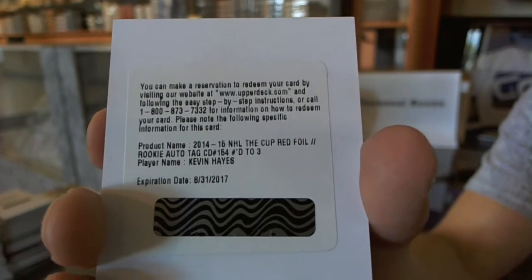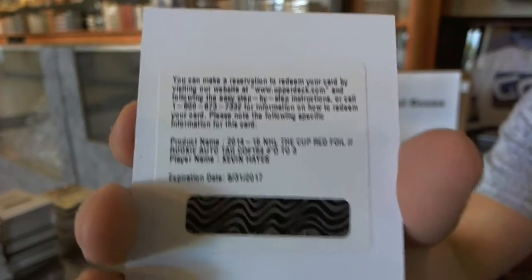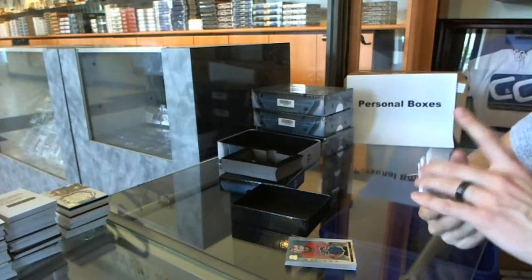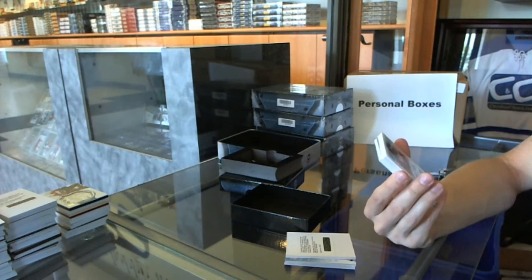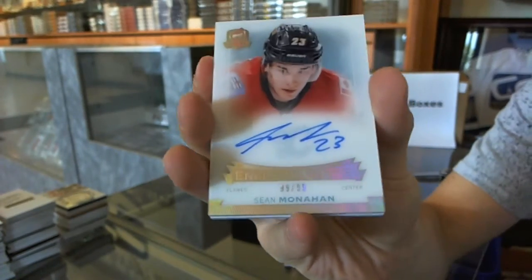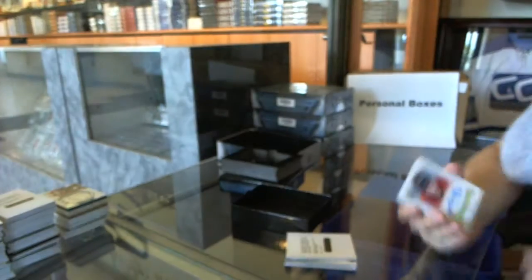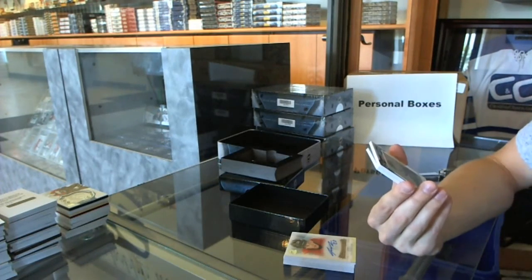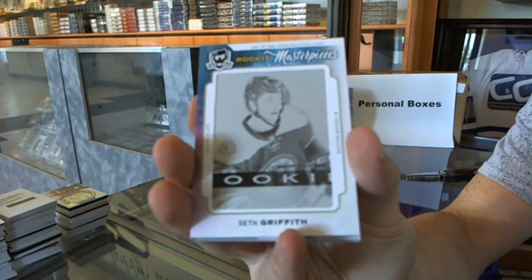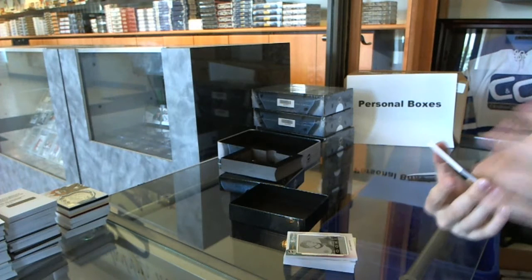Well. Rookie red auto tag number 3, Kevin Hayes. And this one much bigger than the last. Wow. And we've followed that up with an enshrinements autograph, number 99 of 99, Sean Monahan. We've got a rookie masterpieces, 1 of 1 black printing plate from Artifacts, Seth Griffith. Go figure, second one already.